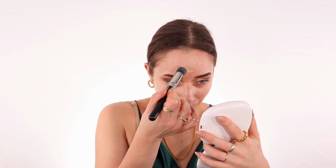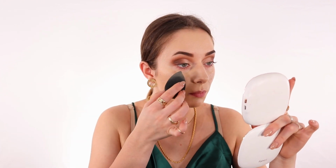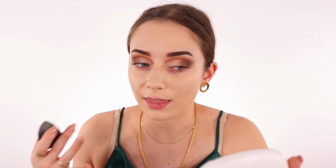Oof, absolutely horrible. And then to finish off this beautiful base of Studio Fix, I'm just pressing it in with my beauty blender. I applied multiple layers after layers, like 4 or 5 layers of foundation in very, very thin layers. It looks absolutely beautiful. I think there's still some acne peeking through. It's like medium to full coverage, but I can't really do anything about my acne, girl. It still wants to be there.